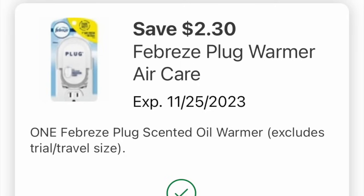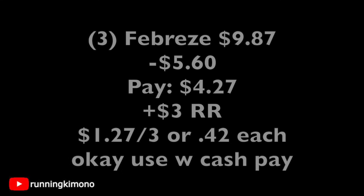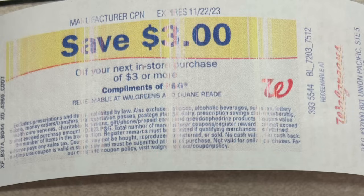So this is a pretty straightforward deal. Grabbing 3 of these Febreze products is $8.97. Subtracting $5.60 in digital coupons that I just showed you, you'll pay $4.27. Alternatively, if you want to roll $4 in Walgreens cash, go for it. And then a $3 register reward should print for you. It makes it $1.27 for the 3 or 42 cents per Febreze product. And remember, we're doing this without a booster. And here is my $3 register reward. So I was pretty delighted with that.